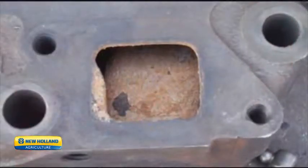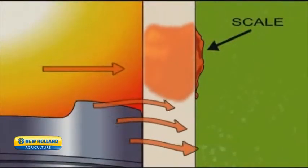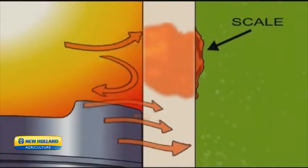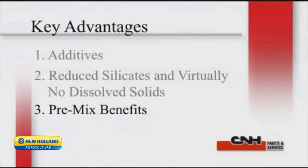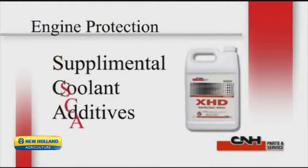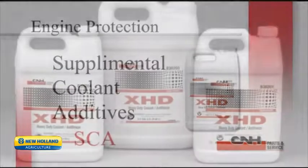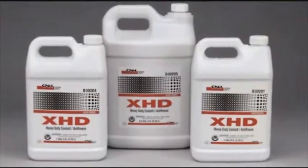Did you know that just 1/16th of an inch of scale insulates like 4 inches of steel, which can damage or destroy an engine? XHD has a low silicate formula, and there are virtually no dissolved solids. Pre-mixed coolant provides the perfect blend of coolant and water. And SCAs help protect engine parts. The bottom line, CNH XHD coolant is the right choice for engine cooling and protection.